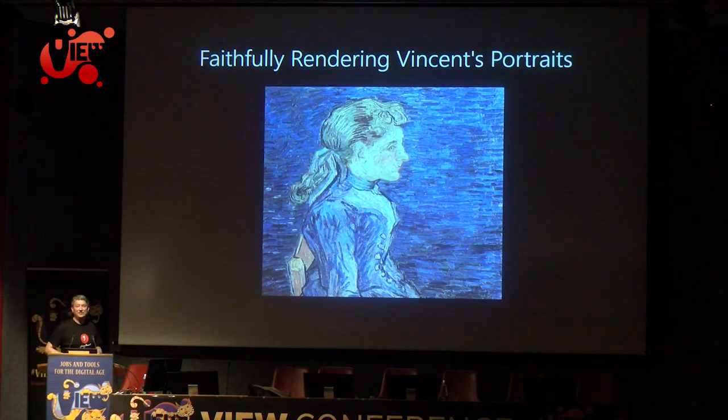So another thing that Vincent was really intensely famous for, he wanted his portraits to, 100 years from when he painted them, still show what he called the soul of the sitter. So he wanted someone to be able to really recognize who that person was. And so it was important to the filmmakers that they pick actors that looked like the paintings.